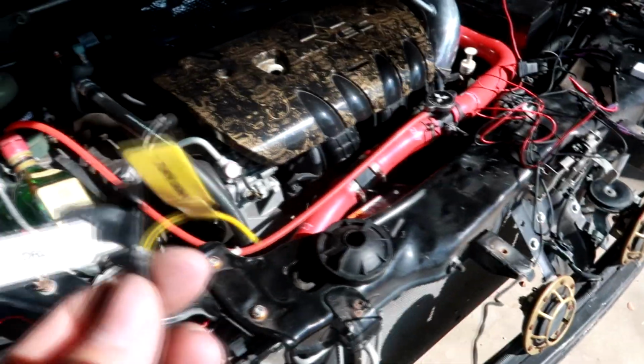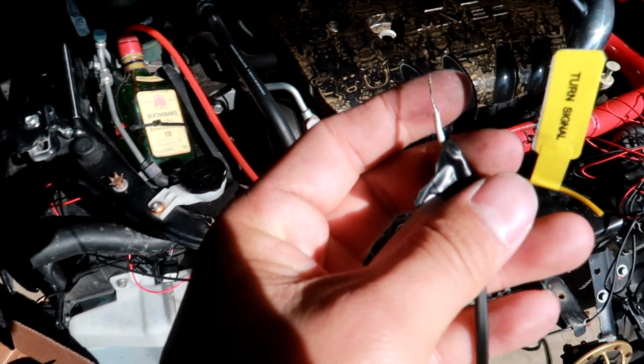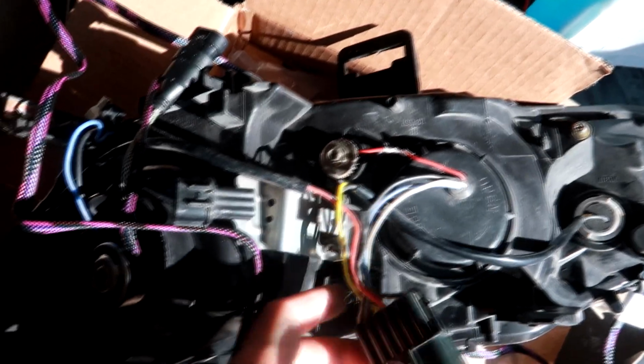So I do have to do some splicing. I made sure to contact the maker of this, and they did confirm I have to connect the white DRL wire to either a passenger or driver headlight. But since I have my passenger side out, I'm gonna do this side. I do have to splice into this red wire right here.